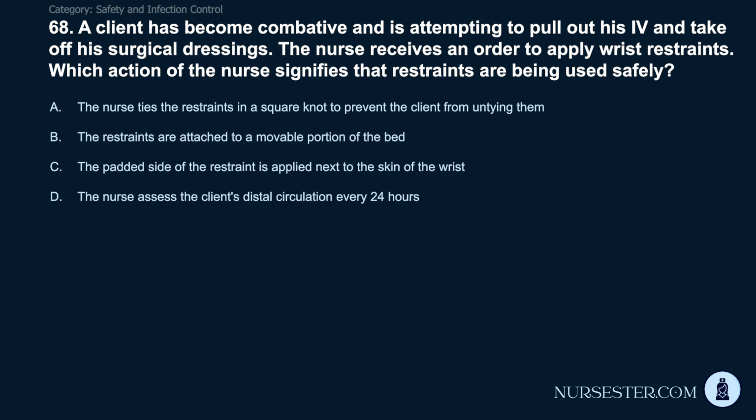The restraints are attached to a movable portion of the bed. C. The padded side of the restraint is applied next to the skin of the wrist. D. The nurse assessed the client's distal circulation every 24 hours. Correct answer: C. The padded side of the restraint is applied next to the skin of the wrist.